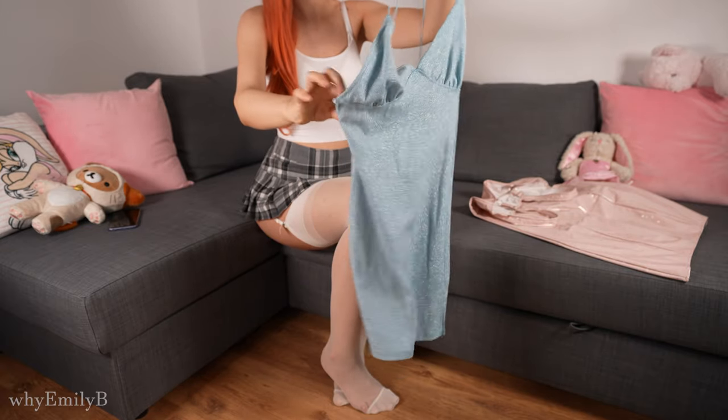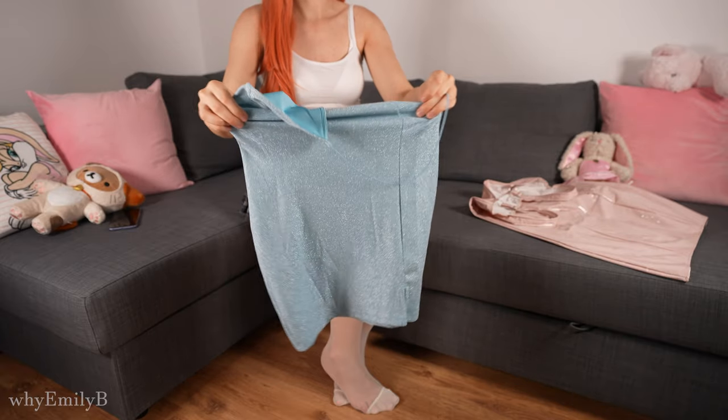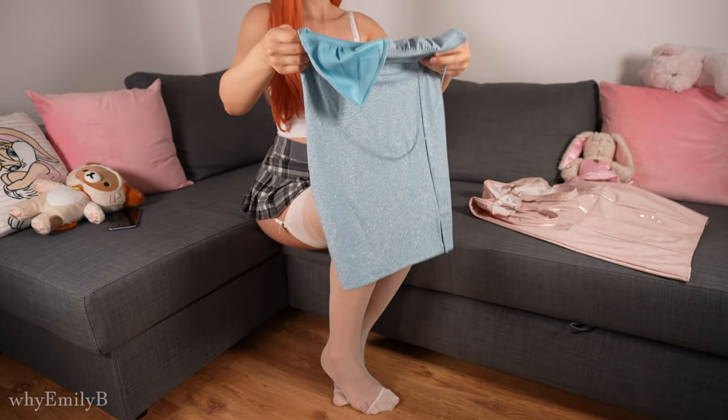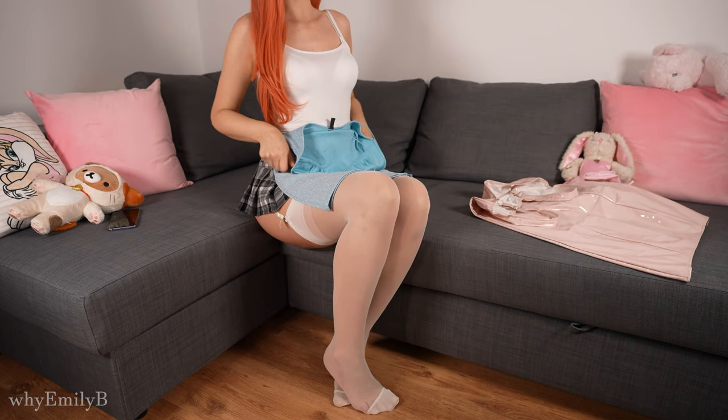It doesn't have a ziplock because the fabric is quite stretchy, so it also allows it to sit very nicely on my waist and my hips.